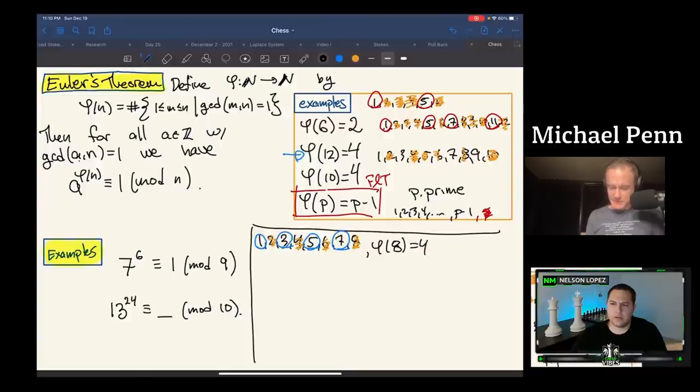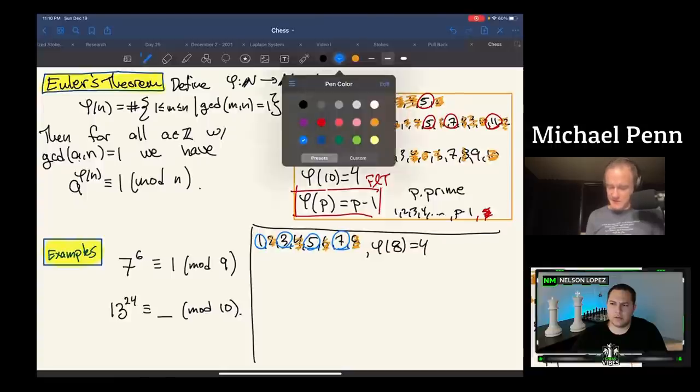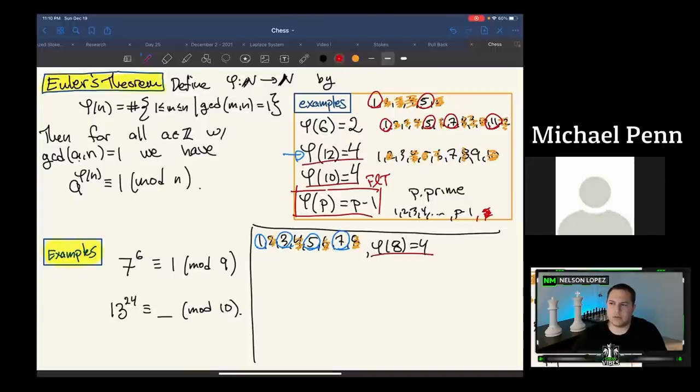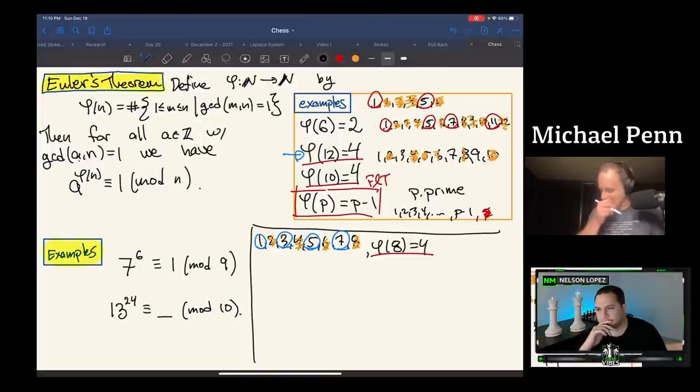You might say, Michael, it seems like a lot of numbers have a phi value of 4. Like we've got 12, 10, and 8. Well, that's just because we're only looking at small numbers. That does get bigger as you go higher. It's unbounded. It can go as big as you want.